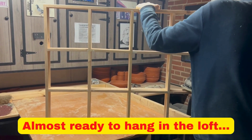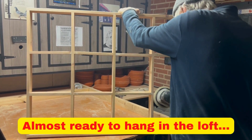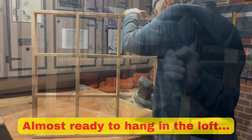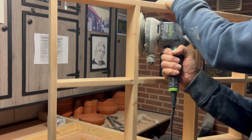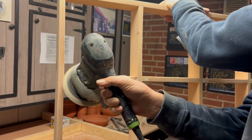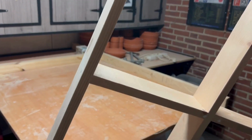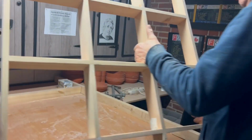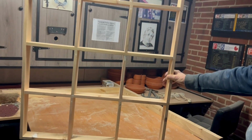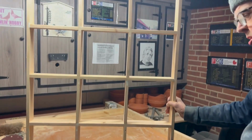They're almost ready. Going to the loft for the pigeons to sit on. So yeah, you can use them on both sides, also with this one.